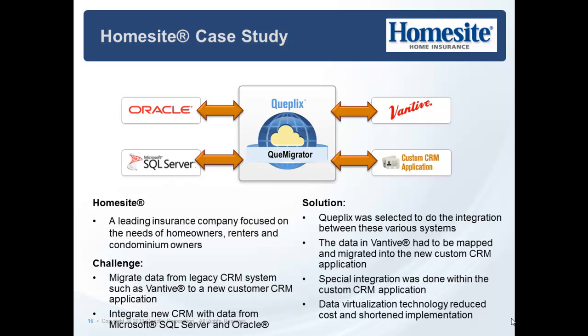Homesite Insurance is another global leader, focused on the needs of homeowners, renters, and condominium owners in the United States, and another example of a CRM migration. In this case, they wanted to migrate data from Vantiv and then support an ongoing integration between Microsoft SQL Server and Oracle.